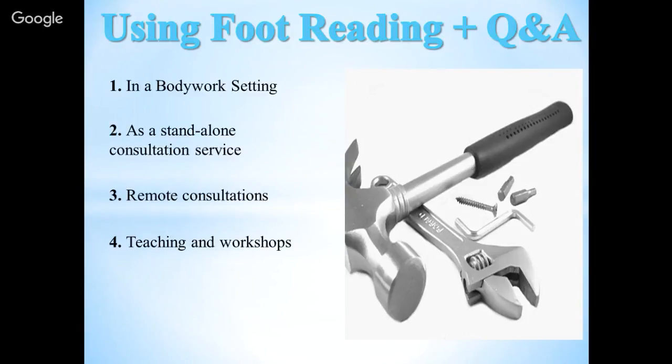So I would always open that opportunity to do a remote consultation after somebody has sent in a photo. Just because we've talked about the markers doesn't mean that the meaning has landed. So that one-on-one time can really be invaluable for clients who are trying to figure out what the feet are trying to say. And sometimes it doesn't stick the first time.